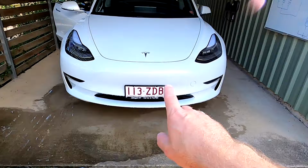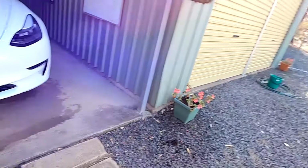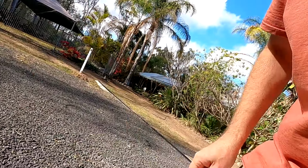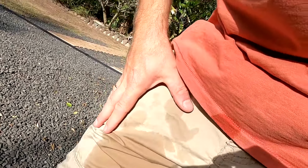Quickly cleaned up the front a little bit here, all the bugs and mozzies, and we're going to a detailer. You know, the car should not look like shit then. It's like going to a dentist, you know, you brush your teeth before. But then accidentally I pissed my pants. I hope it dries until we are there.